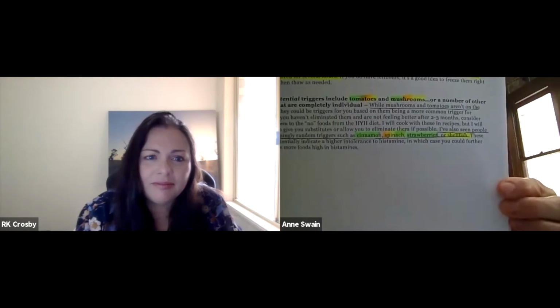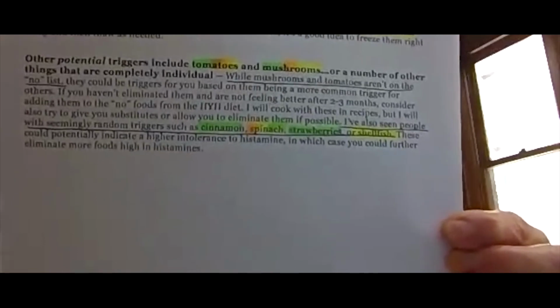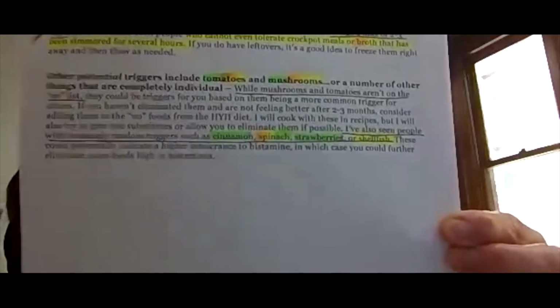The last little bit I found interesting though, other potential triggers include tomatoes and mushrooms and a number of other things that are completely individual. And they say while mushrooms and tomatoes aren't on the no list, they could be triggers. And then they say, I've also seen people with seemingly random triggers such as cinnamon, spinach, strawberry, and shellfish. And again, the same thing, you can see those things contain lots of the natural chemicals and natural salicylates particularly, as well as amines and glutamate.